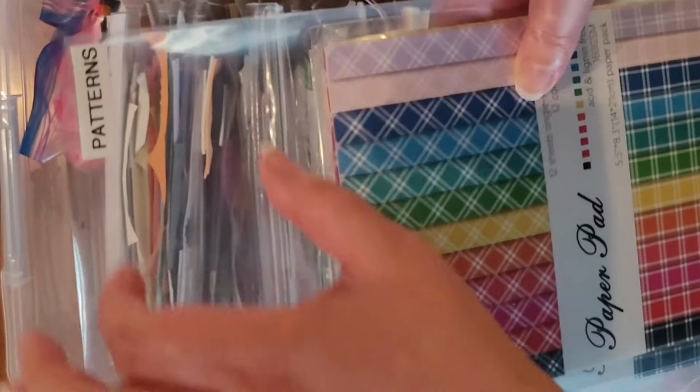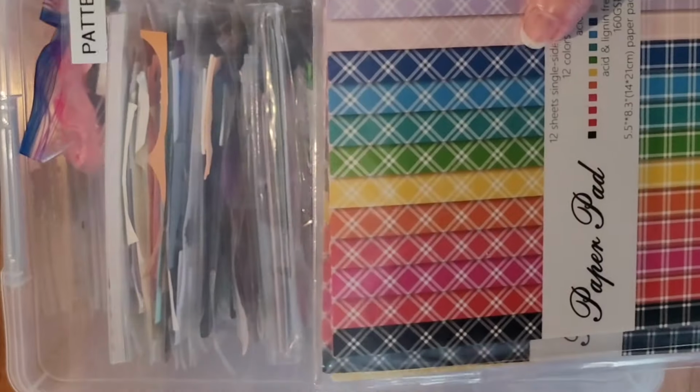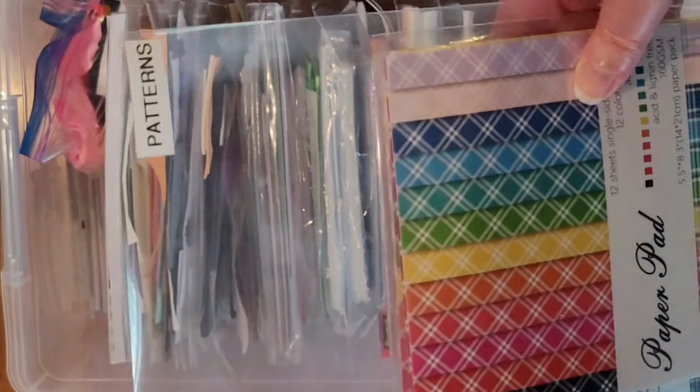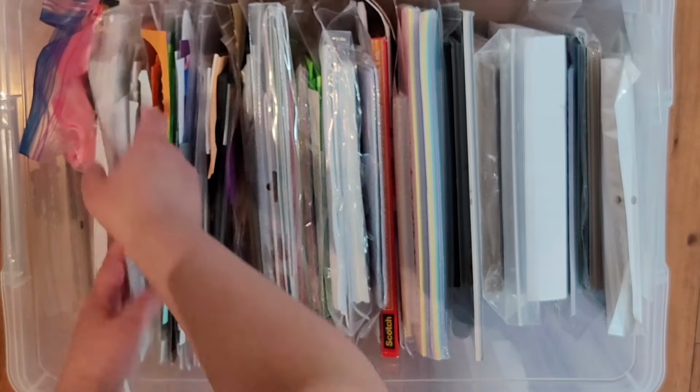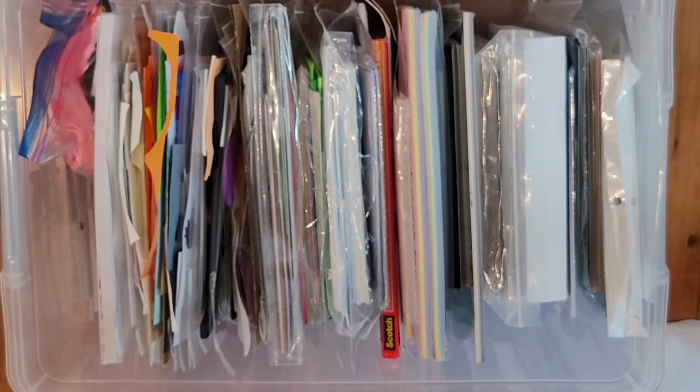Just label it whatever it is. Scrap paper, yellow, whatever you want to label it as. I just label it with my label maker in the corner there, and then I just stick it in here. So then you can just easily put it right back. But yeah, so I basically have that.